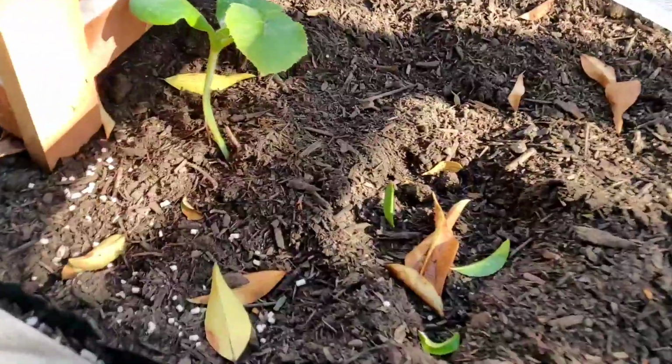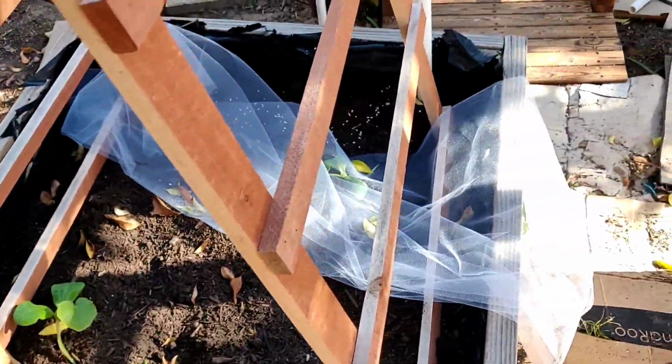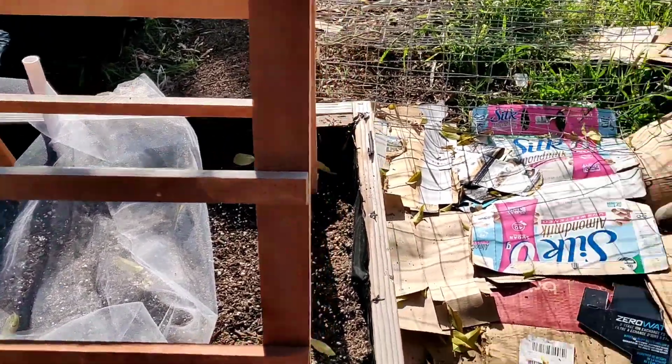I've got a little bit of garlic coming up here in the pumpkin bed. I planted some pumpkins here. I'm hoping that they'll do okay. We'll see if they have enough support on this trellis. They're not huge pumpkins, they're just pie pumpkins, so, you know, we'll see how that goes.